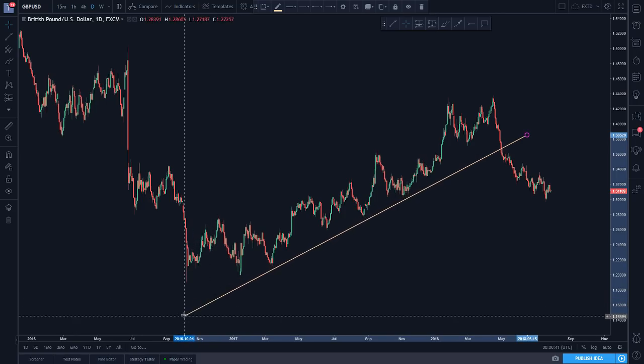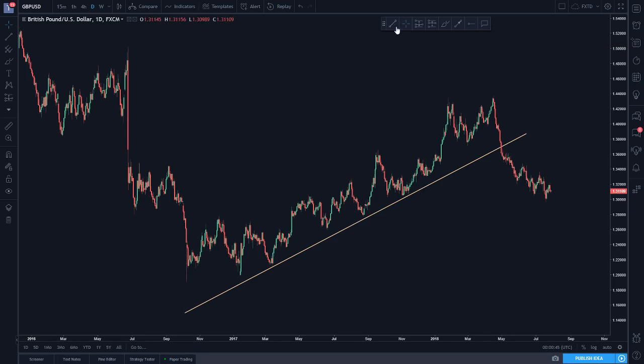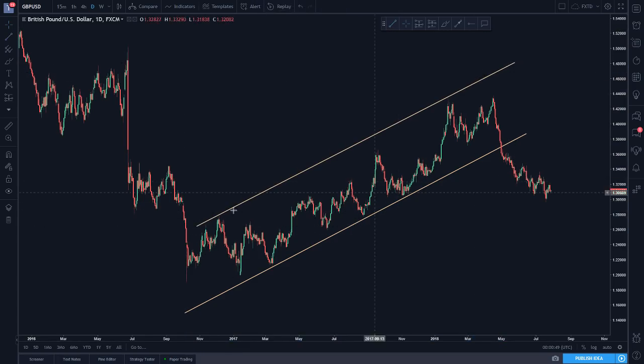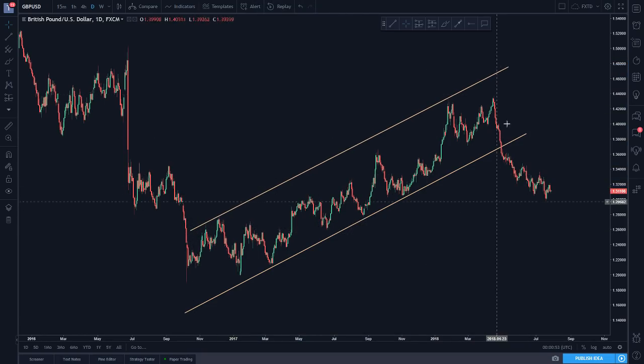If you've looked at this in the past, you probably are aware that we had this big, giant ascending channel. And with this ascending channel, what would you expect to happen? You would expect this to break to the downside. So we had that break to the downside, a very, very nice sell. This is one I got involved in. It's a beautiful sell, a very, very good percentage made on that.